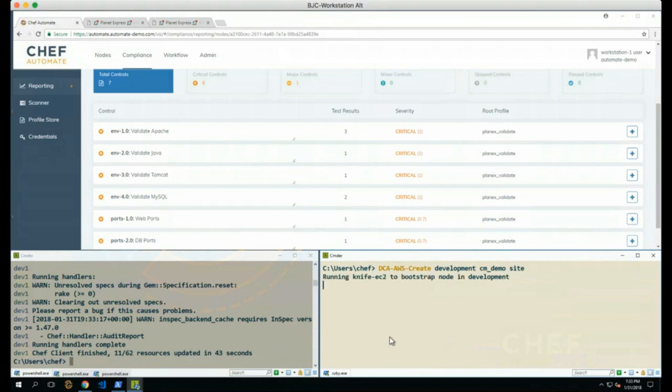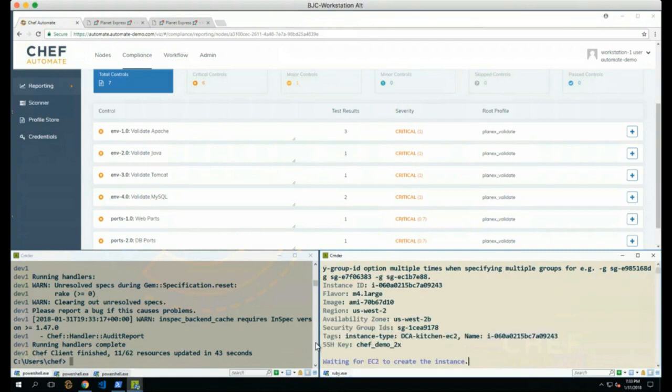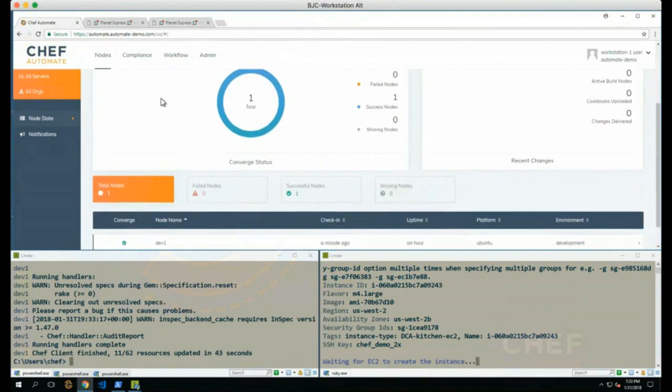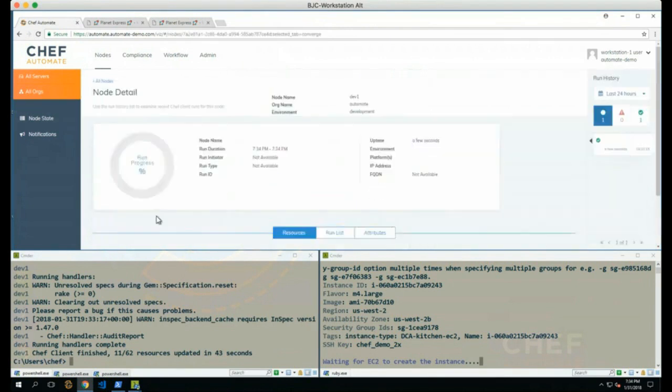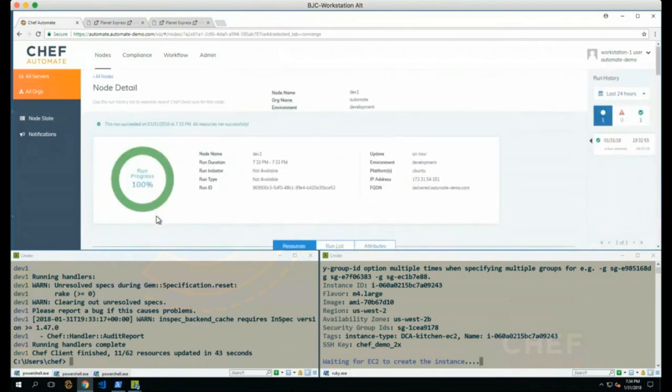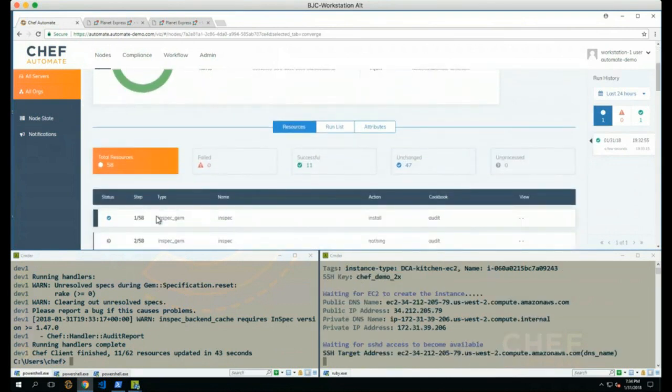Now, while we're waiting for that instance to be launched, we do have some data back from our dev1 instance. So we can take a look at how it's been configured via the nodes view in Chef Automate. I see now that I have a single node checking back and that its run was successful. If we dig in deeper, I can see that on this dev1 machine, those resources we mentioned earlier that live in our recipes consisted of 58 total configuration actions that needed to be taken.